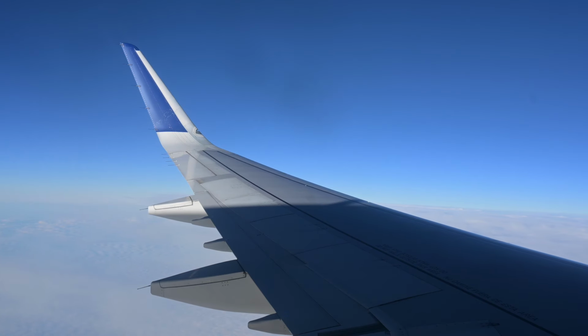Right now we're over Arkansas and we should be landing in Fort Lauderdale in 1 hour and 57 minutes. Right now we're at 35,000 feet going at a speed of 586 miles per hour. As of now, we're scheduled to arrive at Fort Lauderdale's Concourse E, gate E4. But of course, that's subject to change.